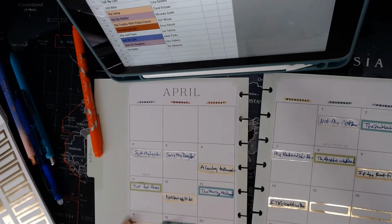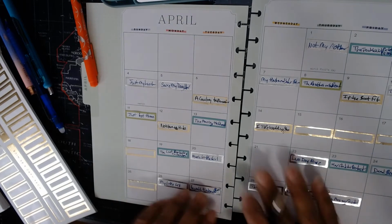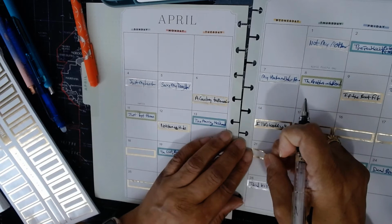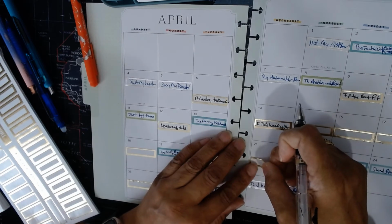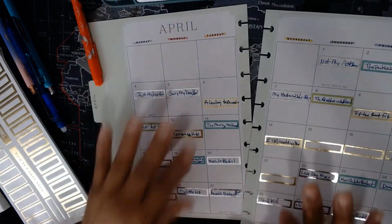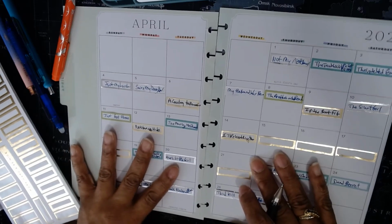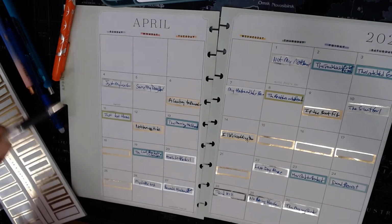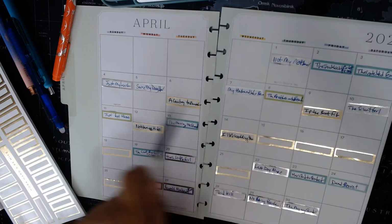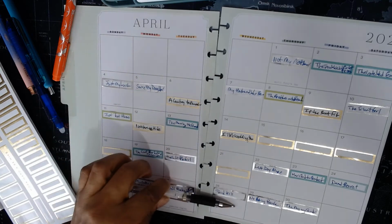So what I have left is 1, 2, 3, 4, 5. Oh, and I see I can put one for the 21st. I will have 6 days open for reviews if I read any non-blog tour books that I can put in there. So I'm going to leave that blank for now and try to get this back into frame. And so basically what you can see here is the silver and colorful ones are blog tours, and the lower ones are individual books that I want to review.